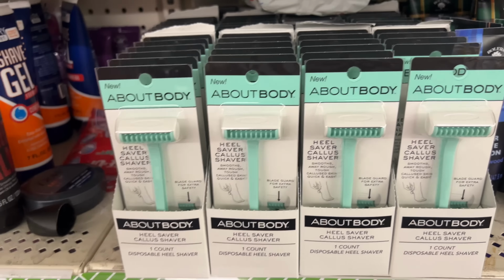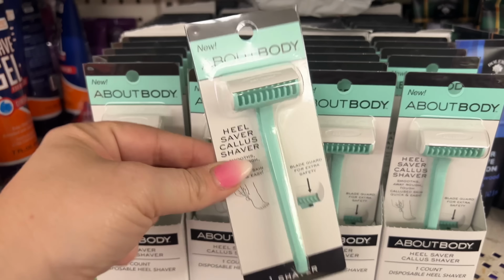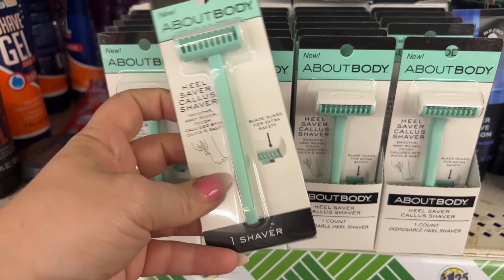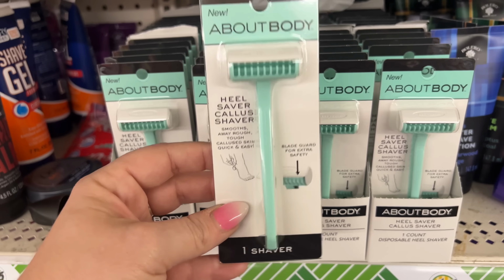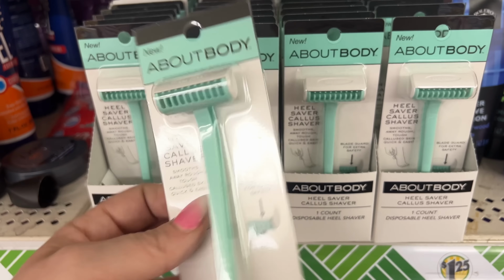What the heck is this? Dollar Tree. Oh! Dollar Tree. Oh, Dollar Tree. Put me in my basket. Into the cart, baby. Look at this. New about body. Heel saver, callus shaver. Blade guard for extra safety.